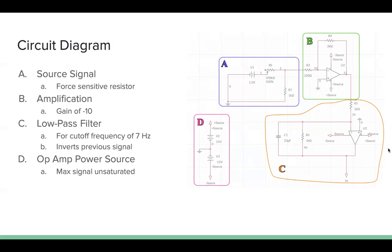This resistor acts as a potentiometer, and when it is set at the halfway resistance point, it can measure the inhalation as well as the exhalation force of breath. The resulting voltage from this section is fed into section B, where it is amplified with a gain of -10, with the input resistance being 200 ohms and the feedback resistance being 2000 ohms, represented by R3 and R4, respectively. This is for easier visualization of the signal by the physician.